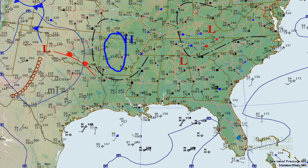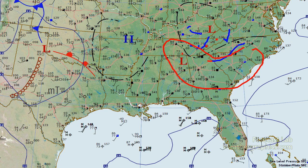This one from the MCS in Arkansas, and this, I'm not too sure. I just kind of saw the pressure field doing something like that and opposing these other winds out to the south where it's warmer. And then, let's check out the satellite.